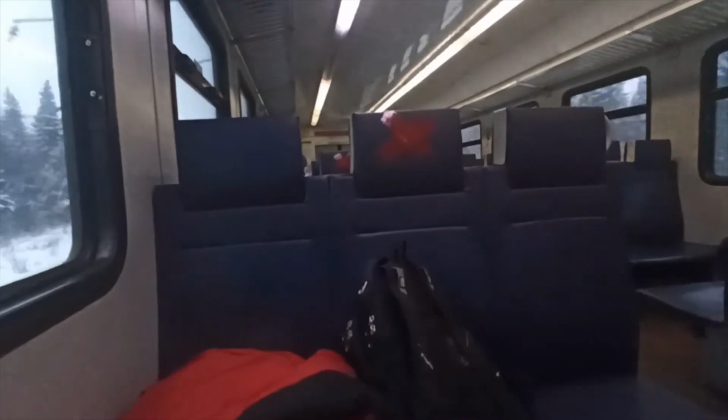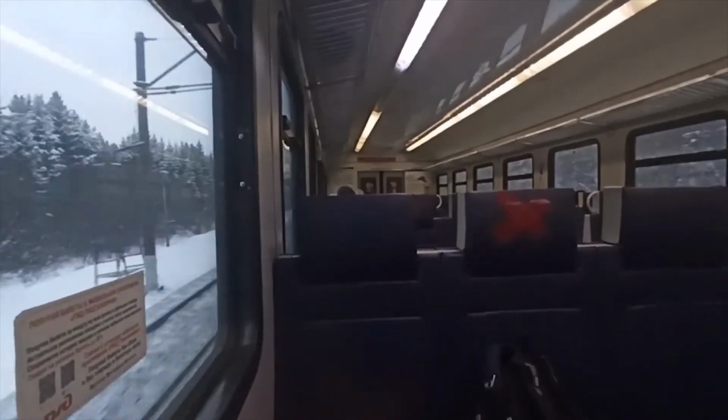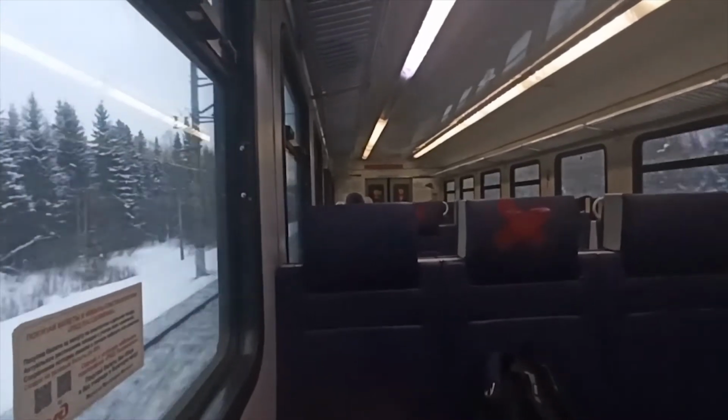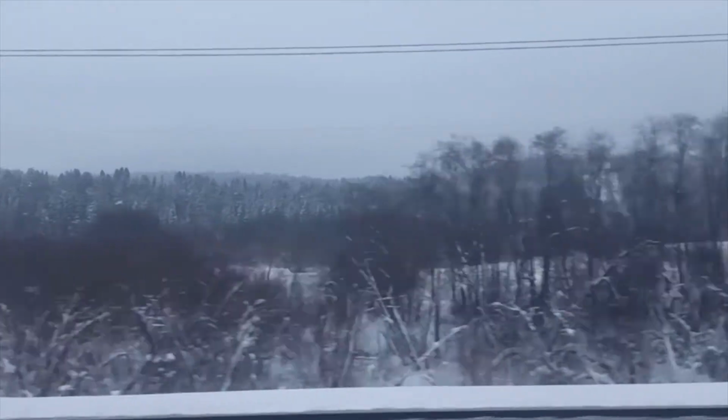I really like that place, especially during the winter when the landscape gets almost surreal and almost lacks any color, and it's really interesting. That's why I brought black and white film with me.